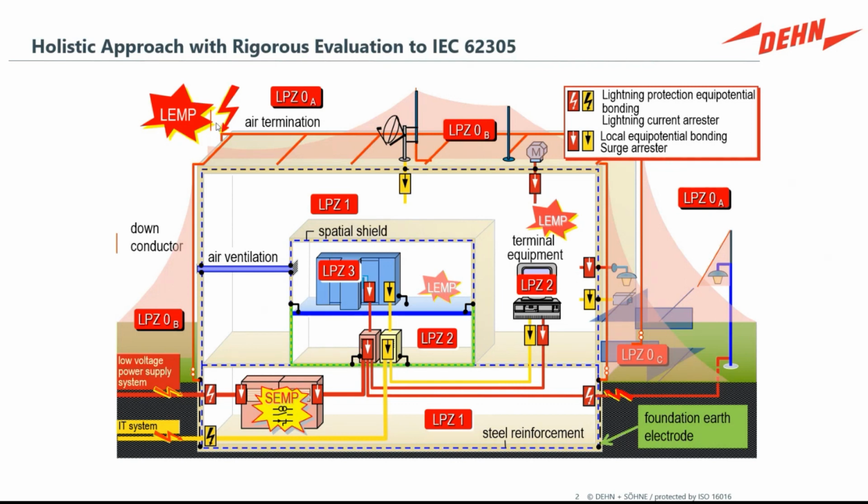With the whole concept of lightning protection displayed here, from air terminals, ground conductors, routing the lightning energy into the soil, you have a grounding system. You have the entrance into the building where there's prescribed lightning protection and surge protection, conveniently colored red and yellow with the DEHN product line for power and information type circuits.